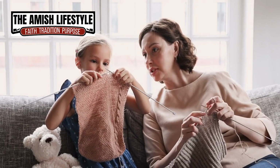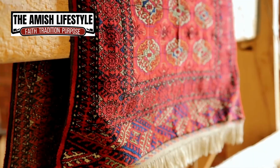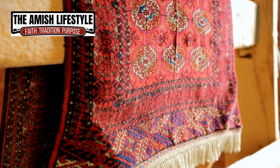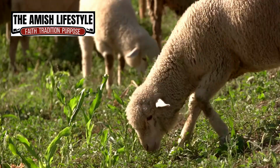They make their own sometimes. Shear the sheep in spring, clean the fleece, spin it into yarn, and knit or weave it into blankets and clothes. It's a full circle kind of life, and it shows.